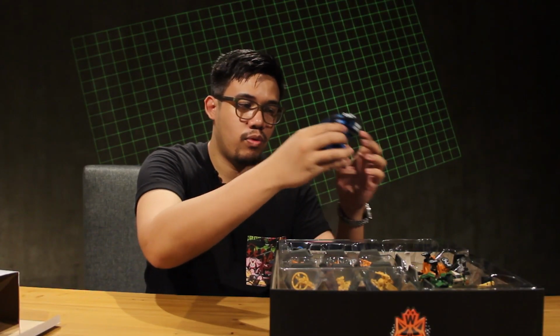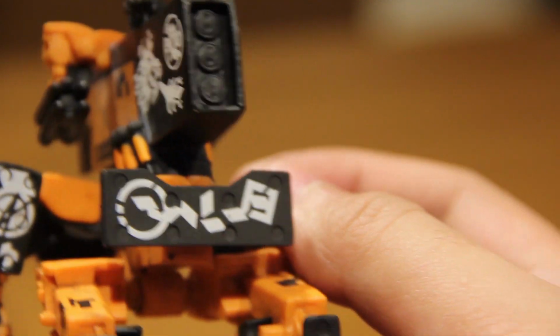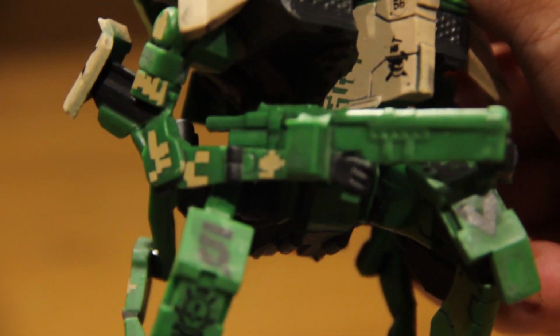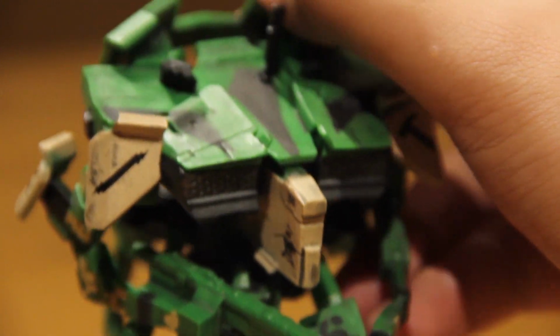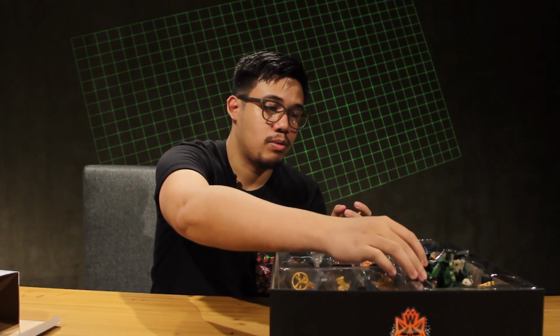Alright, so we have one for the blue. We also have one for the mech that is actually in front of the cover. This also has amazing decals in it. Next one is this green mech. He looks like a very defensive mech, and that's probably my starting mech for this game on my first playthrough.